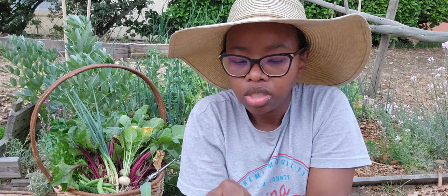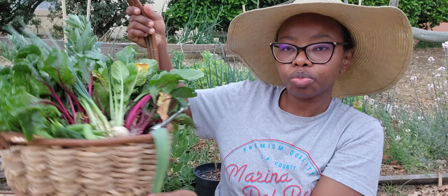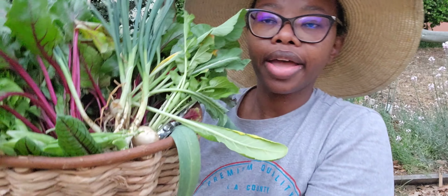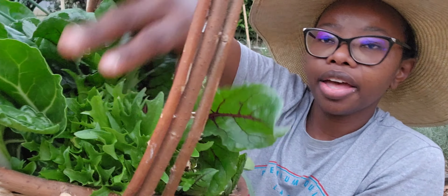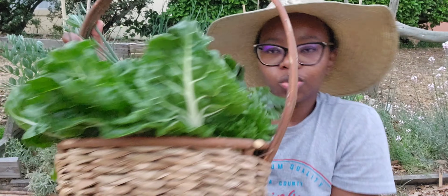Okay, that's all. What I wanna do with my harvest is make a quick salad. I've got radish. Okay, let me bring my harvest basket closer so you can see. It's full of goodies. I've got radish, peas, beautiful sorrel, spring onion, beetroot, lettuce leaves, and I have my all-time favorite, Swiss chard. So yeah, that's what I'm making tonight for dinner.